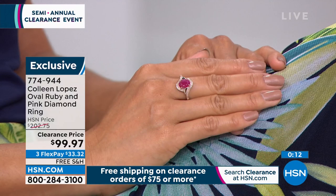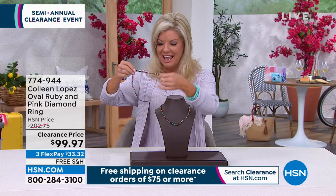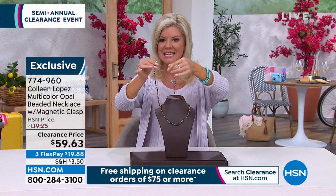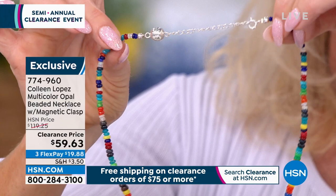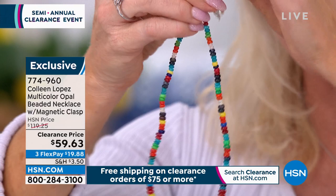This is the coolest necklace that we're going to highlight next. It's all different colors. What do you see? Opals. How wild is this? Wow. And on top of that, you have that easy magnetic clasp, and you can see how strong and sturdy it is. So you don't even have to worry about having a difficult time putting it on and taking it off. And here's the extender that enables you to adjust exactly where you want. But I've never seen anything quite like these gorgeous colors that we're highlighting in opal.